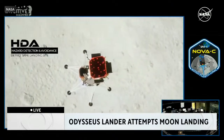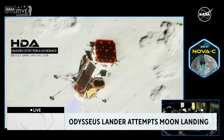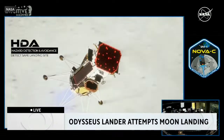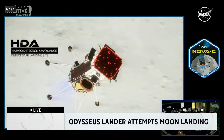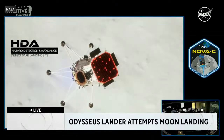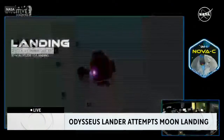That is coming from flight management. This is a system right now. NDL was not intended to be the primary landing system on this. Instead, we're using 2 laser beams from NDL and feeding that into that hazard detection and avoidance system that you see on your screen right now, with the lander making autonomous decisions about where it wants to land.